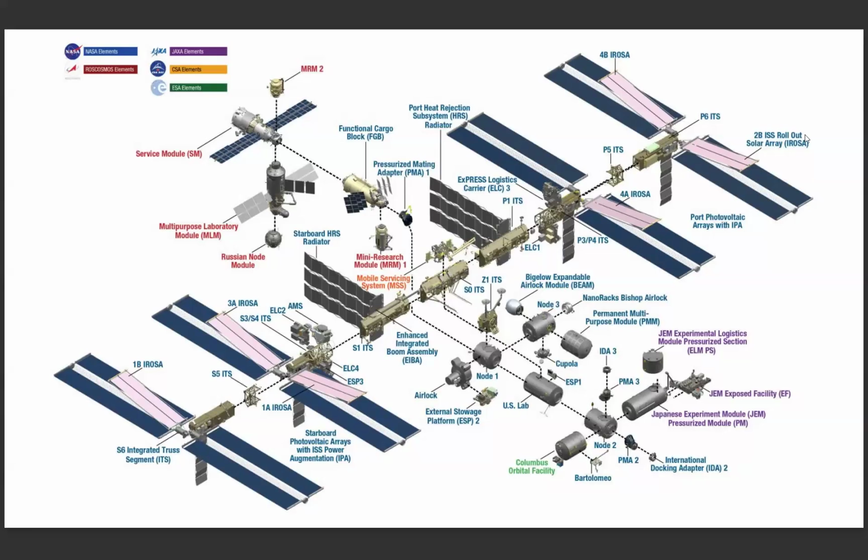So these are some of the parts. Every part had to be brought up individually. 27 shuttle flights. Each Russian part flies up on its own and docks. So each Russian part has its own internal guidance and propulsion, whereas the parts on the US, European and Japanese side are put up and placed. And there are those pressurized mating adapters with the connectors for the space shuttle.